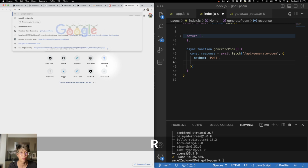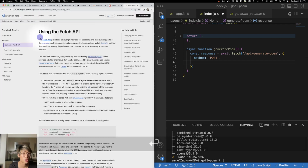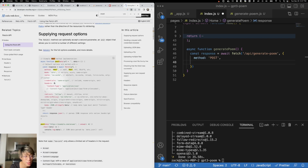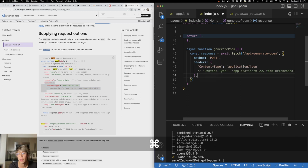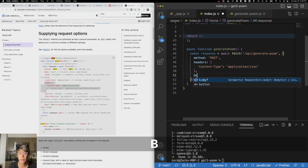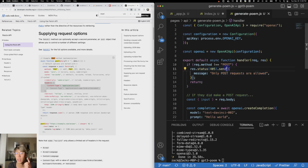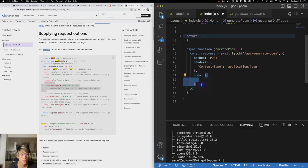And then I think we also need to say we want application/JSON. Let's look at a fetch POST request example: method POST, headers, Content-Type, application/JSON. Yeah, that's probably what we want, so I'm going to copy that. This is just if we want to get back JSON data, which I know we want, because we're going to get back a big object, so I'm going to leave that in. And then I'm also going to pass in a body. The body, guys, this object is going to be what is in req.body, right? So req.body is going to be equal to this object. Just keep a note on that.